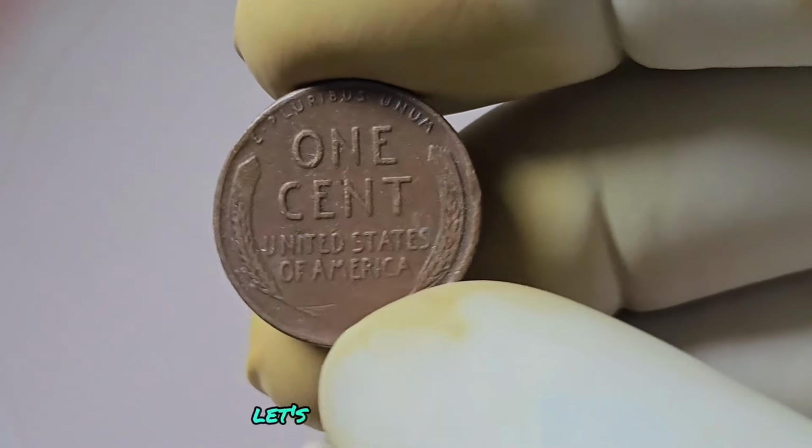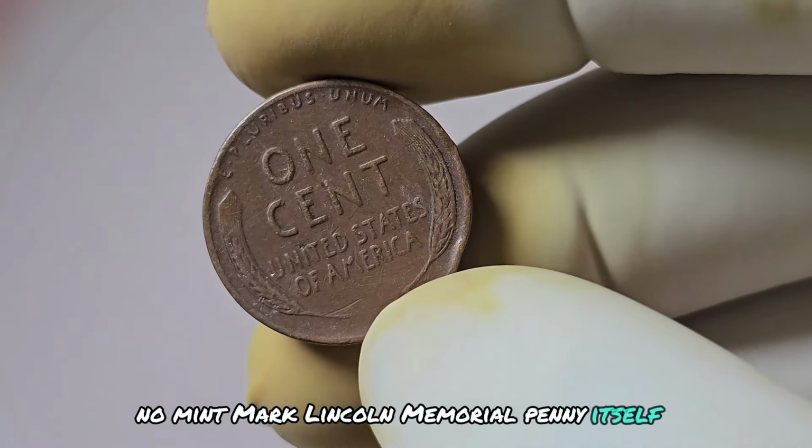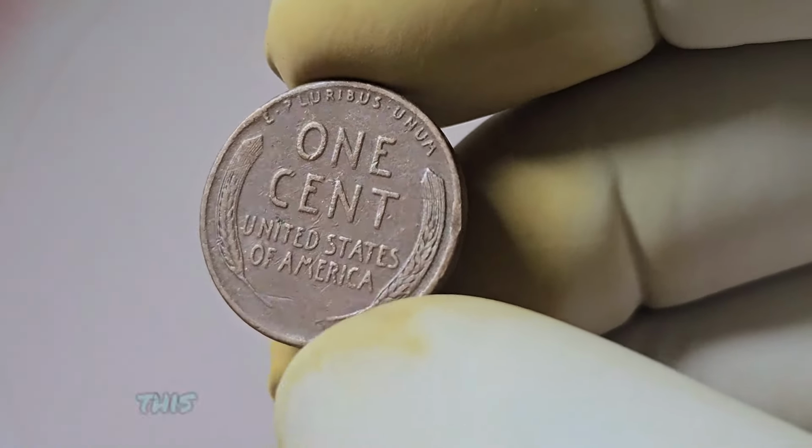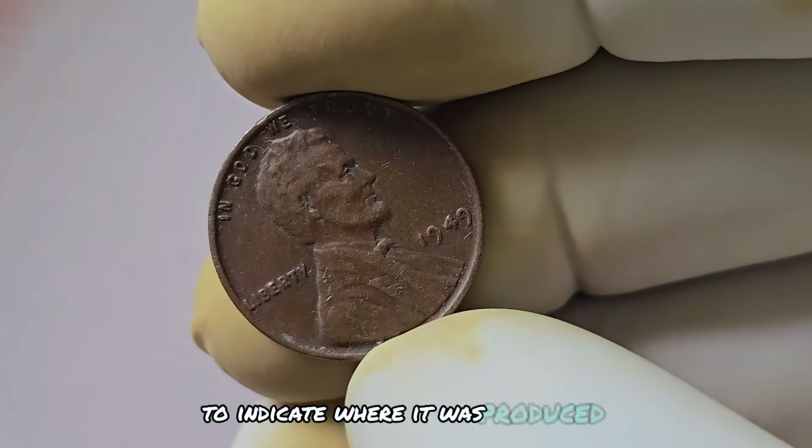First off, let's talk about the 1949 No Mint Mark Lincoln Memorial Penny itself. As the name suggests, this coin was minted in 1949 without a mint mark, which is usually found on the coin to indicate where it was produced.